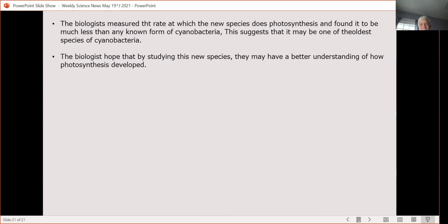And so it might possibly be the first species to ever do photosynthesis. If that's the case, then by studying that photosynthesis process, they may be able to get an idea as to how photosynthesis started in the first place. Because that's one of those real mysteries for biologists. And it's, of course, a very important mystery because if it hadn't happened, once again, we wouldn't be here having our class today.